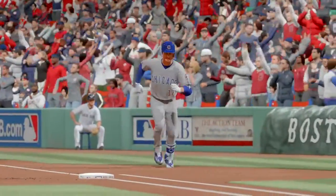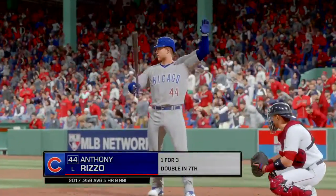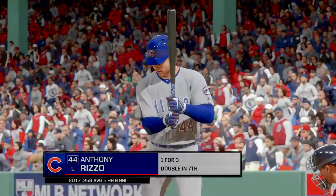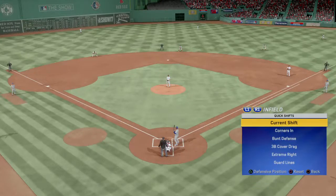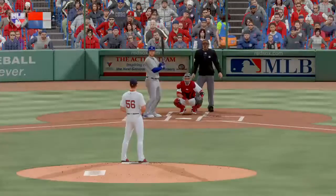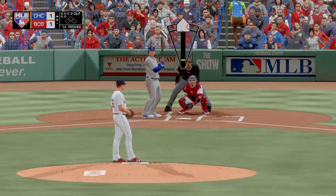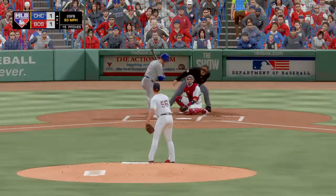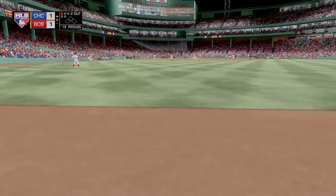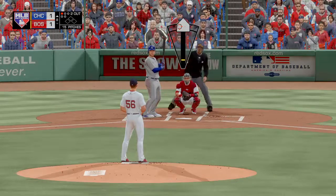First baseman number 44, Anthony Rizzo. Anthony Rizzo stands in now. He came across to score after doubling in his last at-bat. And the outfielders getting the signal now to play deep. Don't want anything over their heads here. There's a fastball missing down and away for a ball. 1-0. 2 out, nobody on.